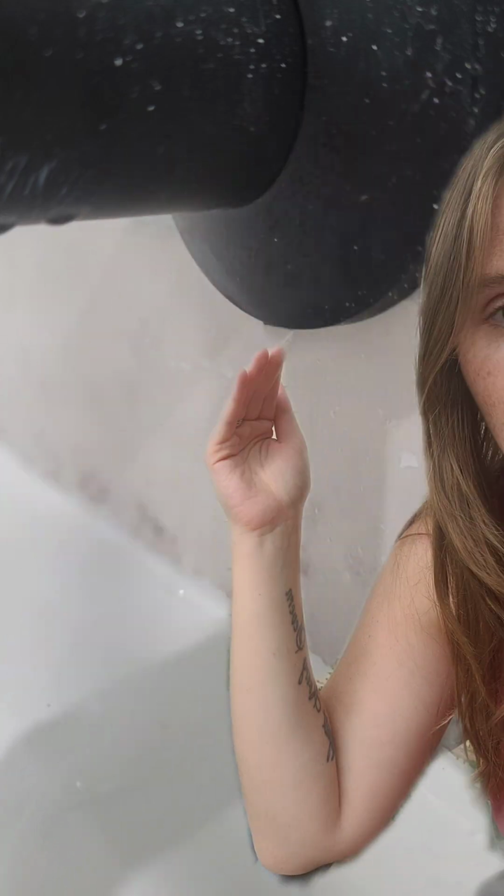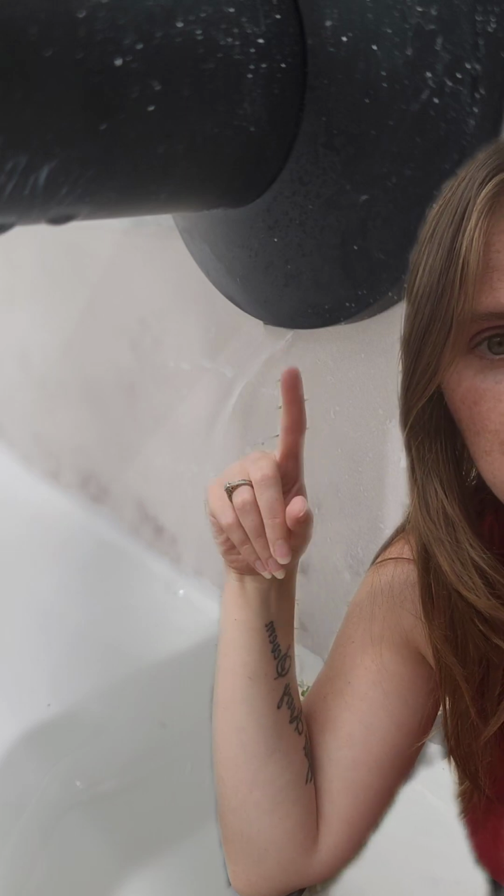I noticed the water wasn't putting out pressure the way it should. And then I noticed behind the spigot where it meets the wall, there's water flowing through that. And then it starts dripping through into our basement. There's more water on our carpet now, but this was the process of me figuring out that we've got water leaking into our basement because it wasn't installed properly.